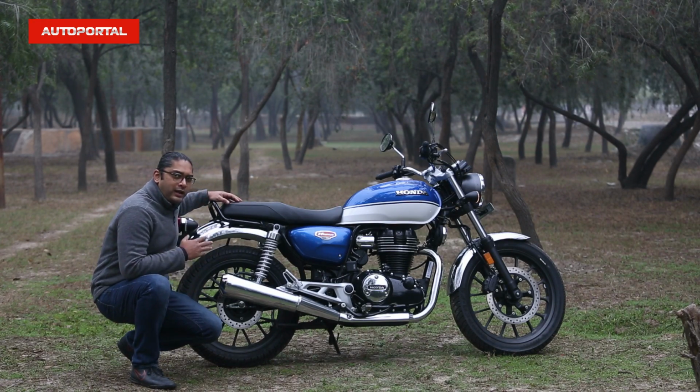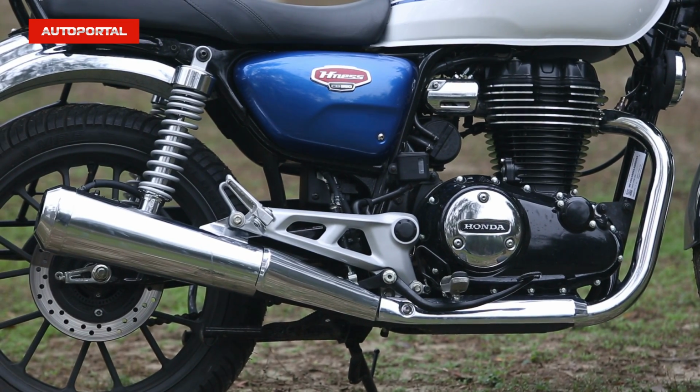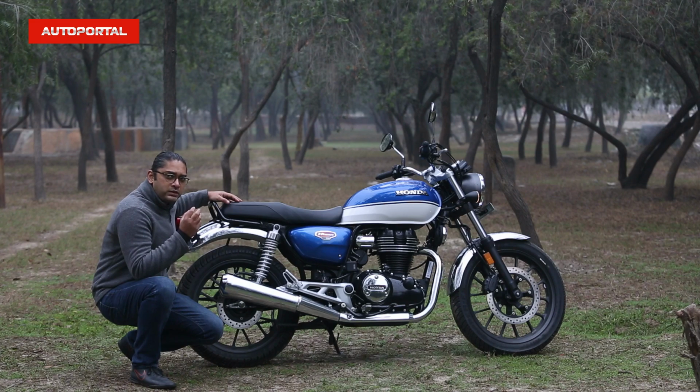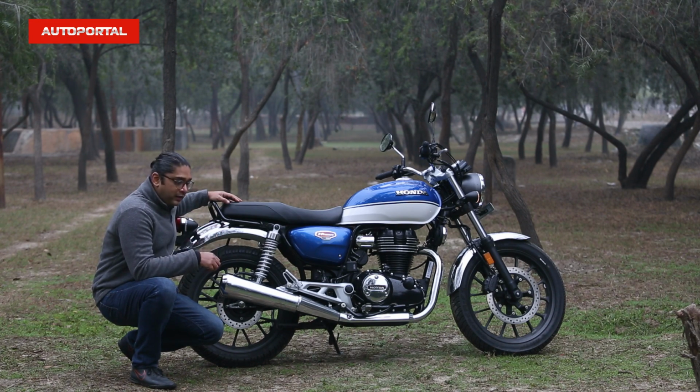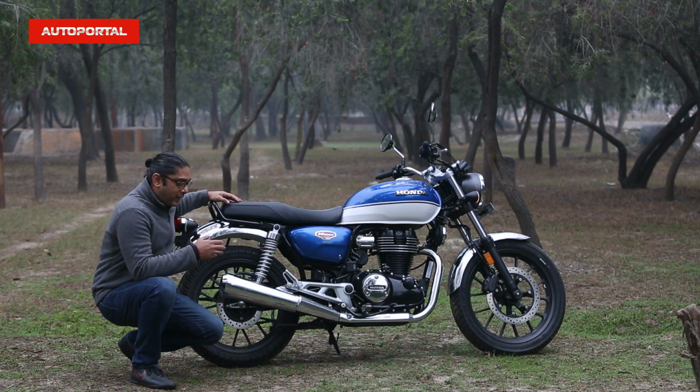So you can hear that it has quite a deep acoustic, and if you rev it, it loses a bit of that deepness, but it still is quite loud and it is very distinctive, and it will really make a lot of retro buyers smile and they really love the sound of it.